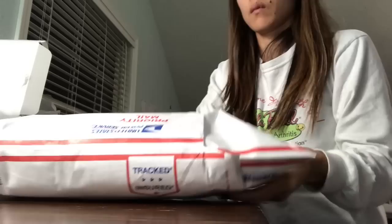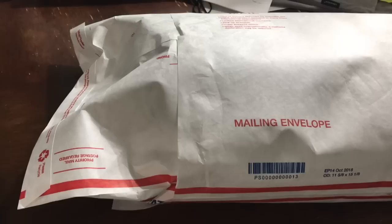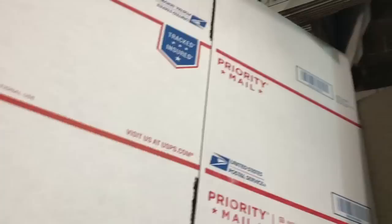Gorgeous, but by putting it inside of two of these priority mail mailing envelopes, I am at least protecting it in case the box gets rained or snowed on or something. And what I'm going to do is put together this large priority mail box, and I'm going to go ahead and put that in the box.